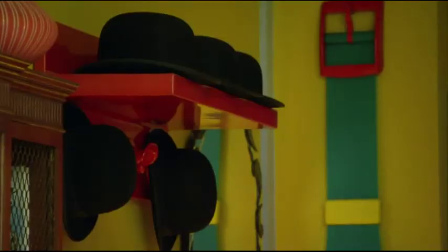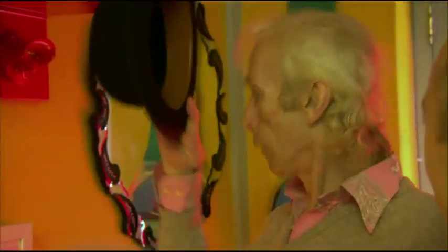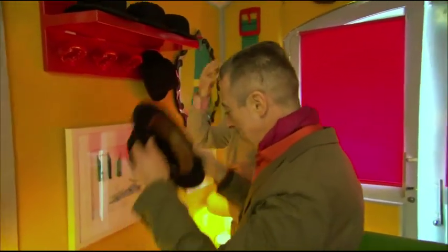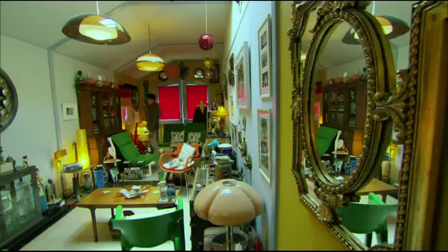These are my bowler hats. Nice. I have one for every day of the week. Do you? Yeah, Monday to Friday. Oh, you look good, yeah, bowler. Cool. You try that one, that one fits you. I've got a big head. That's small. No, it looks like it's too little. I'm talking about a Laurel and Hardy. I know.